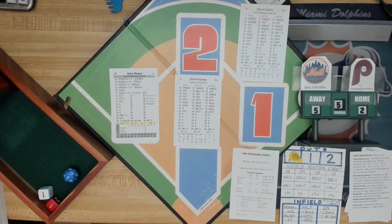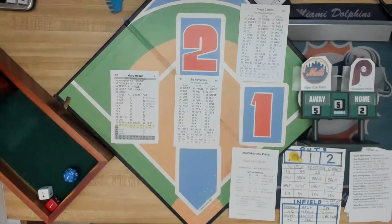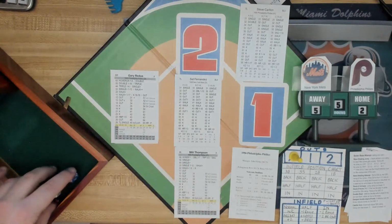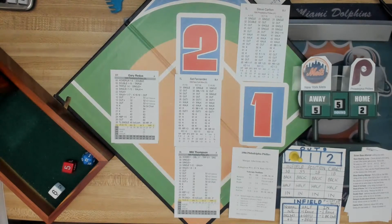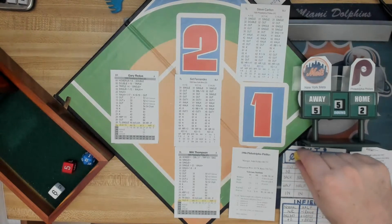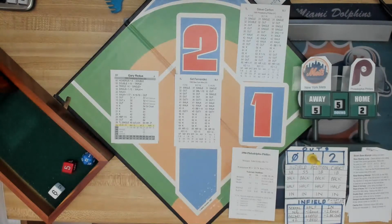First error on the Mets. Runner at third now on a stolen base and an error. And here's Milt Thompson. Runner on third. Here's the pitch to Thompson. That is a 56, and that is a strikeout by Fernandez. And that is strikeout number 3. Fernandez had 200 strikeouts in 1986.